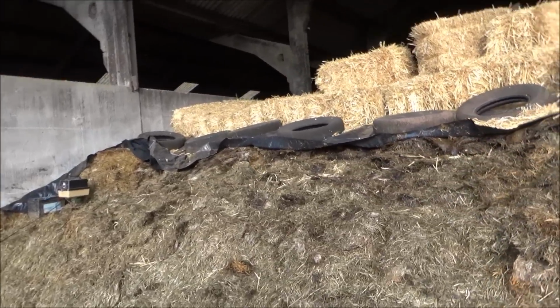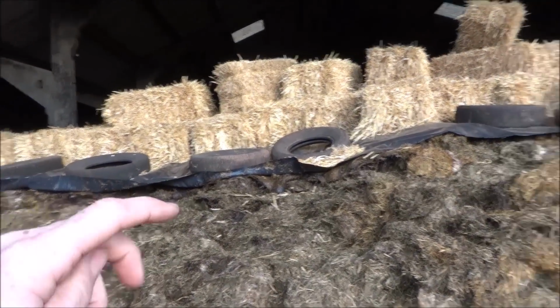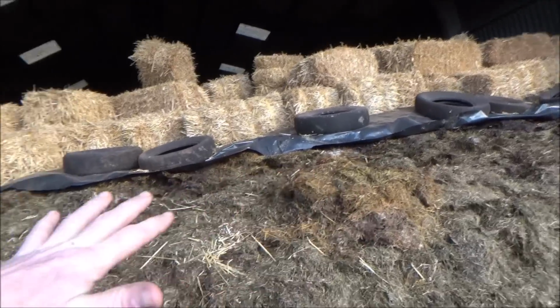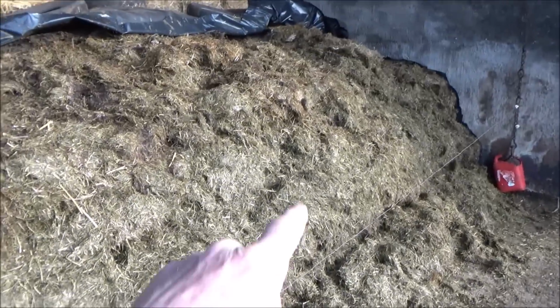I don't know. But it could be that we didn't get the tyres on quick enough and so make a proper seal. But I'm hoping when we get to the straw, they would have definitely squished out any air and it won't be rotten like that. Because obviously that's costing you money, isn't it? If you're chucking out rot like that, there's a manky bit. They ain't gonna eat that. But they're self-feeding well.